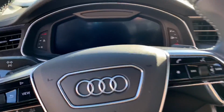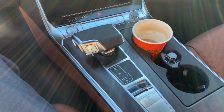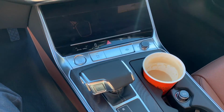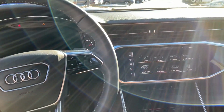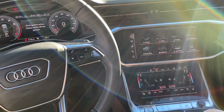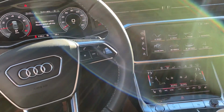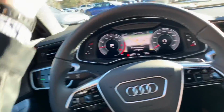Virtual cockpit. And this is the biggest change. Try and get a better view of the dash here. It's all touchscreen. So no longer an MMI control down below. It's just all touch. So we'll go ahead and fire it up and you'll hear this beautiful welcome tone. That's my favorite part. So we'll go ahead and close this up.